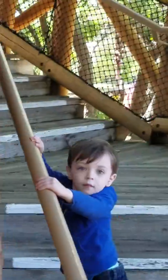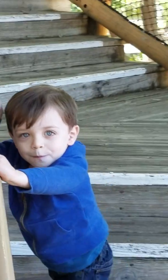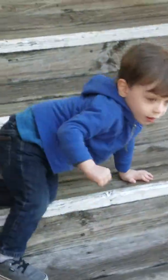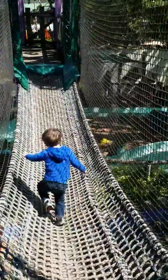Carter, did you want to go across the thing we did last time? Or you want to go to the top of this first? Go this one? Good save, bud. All right, you're quite the jumper. Let's see you do this one.